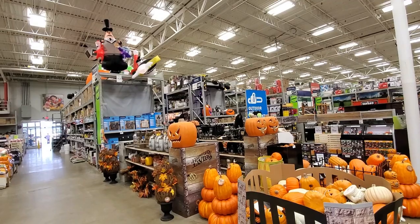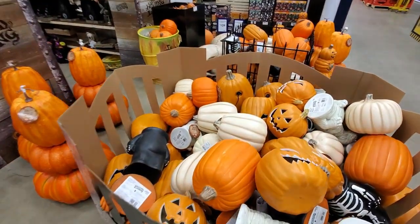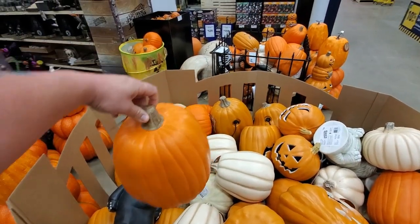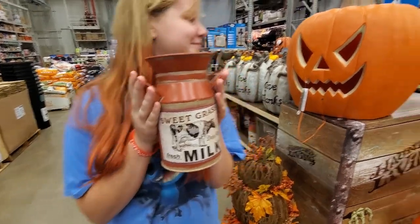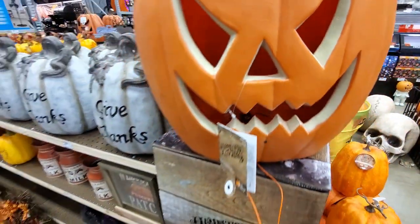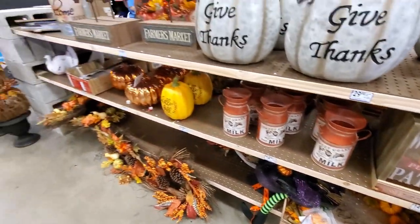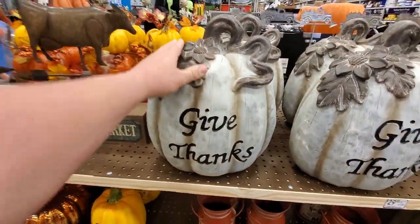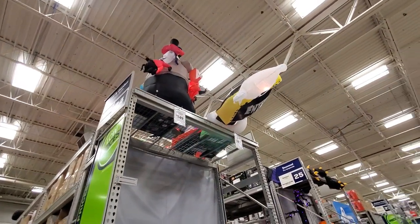All right, so it looks like Lowe's is set for Halloween. Got a basket of artificial pumpkins here. Welcome to our pumpkin patch. This is more like Thanksgiving stuff, but also can be considered for Halloween. It's a nice milk can. Up top here they do have some inflatables, one of which is tipping over. You can see more up there too.